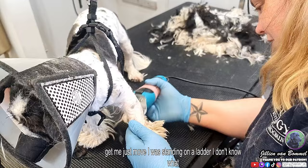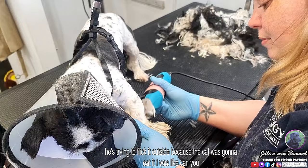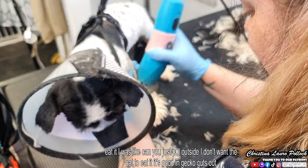I was like, can you just put it outside? I don't want the cat to eat it. I still found gecko guts out the front the other day. Oh, no. Yeah, the cat got it. Cats are terrible. And then left the remains.